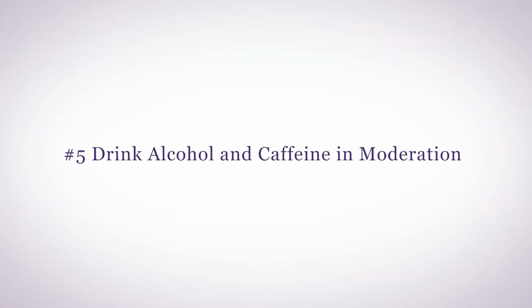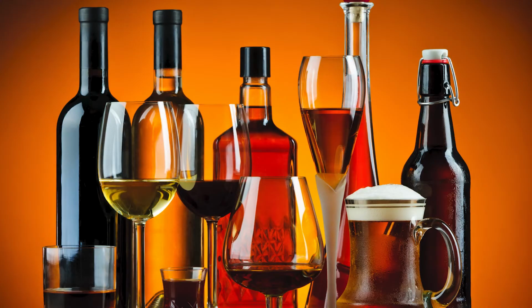Number 5, drink alcohol and caffeine in moderation. Excessive amounts of alcohol can increase your blood pressure, but a moderate amount of alcohol, which is 1 drink for women and 2 drinks for men per day, can help lower blood pressure. Red wine particularly is good at helping to reduce inflammation and lower blood pressure. Coffee, tea, and dark chocolate in moderation have all been shown to reduce cardiovascular inflammation and help control blood pressure.